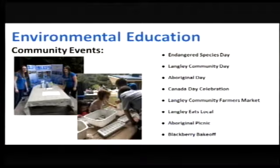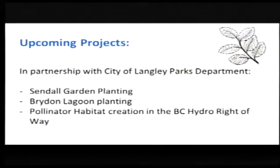And in partnership with the City of Langley, LEPS will be doing some upcoming projects. So after the removal of invasive plant species at Sandell Gardens and Bryan Lagoon, we will be doing some planting here in the near future. As well, we will be doing pollinator habitat creation in the BC Hydro right-of-way over the next 2 years.